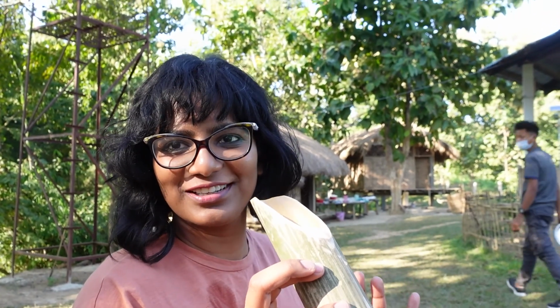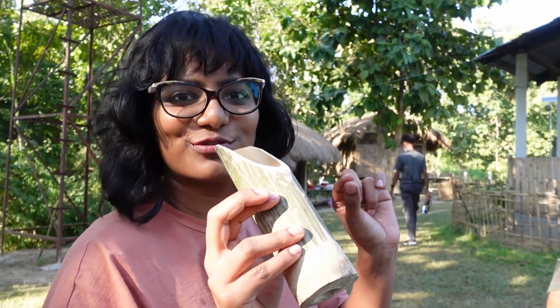So, is it an alcoholic drink? Somewhat like that. It's like a rice wine. It's kind of like what we had, the Tongba, the millet thing, but a rice version of it. It has a bit of rice taste.